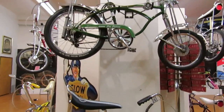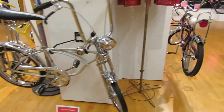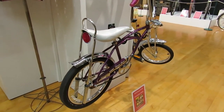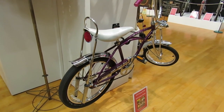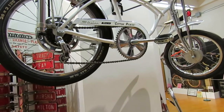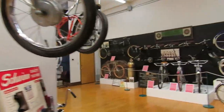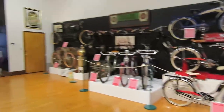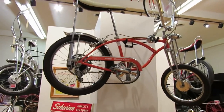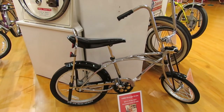That's a 1970. And the 1971 Gray Ghost. And the 1970 Grape Crate. And the 1970 cotton picker. And the 1968 orange crate. And the 2013 Fritz 50th anniversary crate.